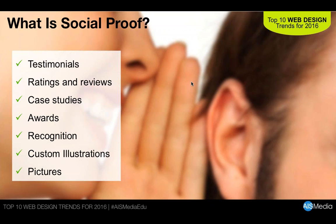Testimonials, ratings and reviews, case studies, any type of awards, photos of staff and customers, all of those things that demonstrate to a customer that we're being honest, we're being truthful, and that they're in good hands with us. So, of course, this is content, and it needs to be planned. And if it doesn't exist, it needs to be created.